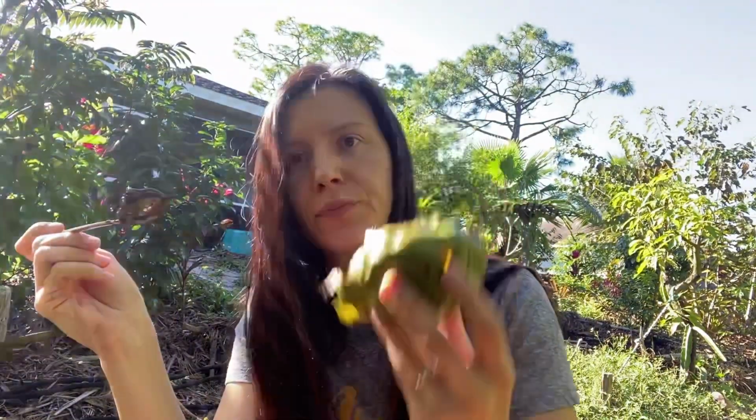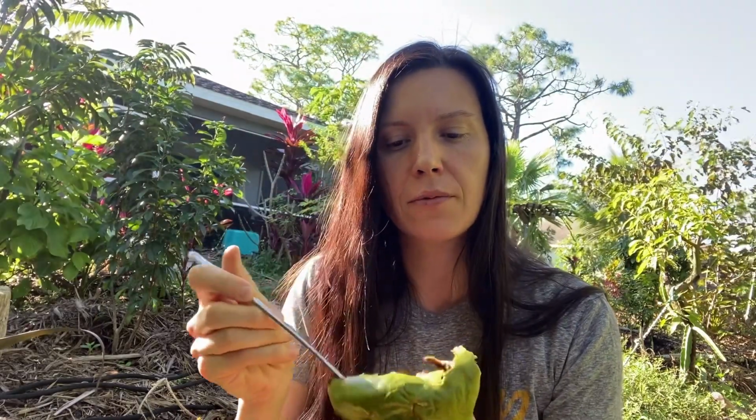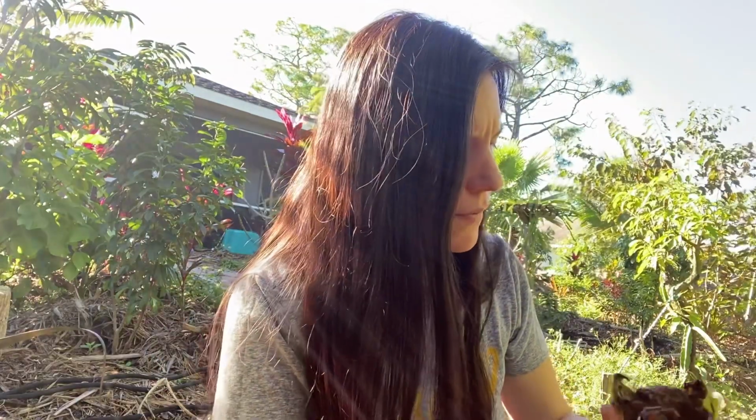I really like it. I could eat this fruit every day at this stage. I cannot wait to have the little fruit tree that I planted from seed 2 years ago, I believe. So hopefully next year it will bear fruit. Hope this review was somewhat helpful for you, and hopefully you're not gonna make the same mistake and lose your fruit by waiting too long.